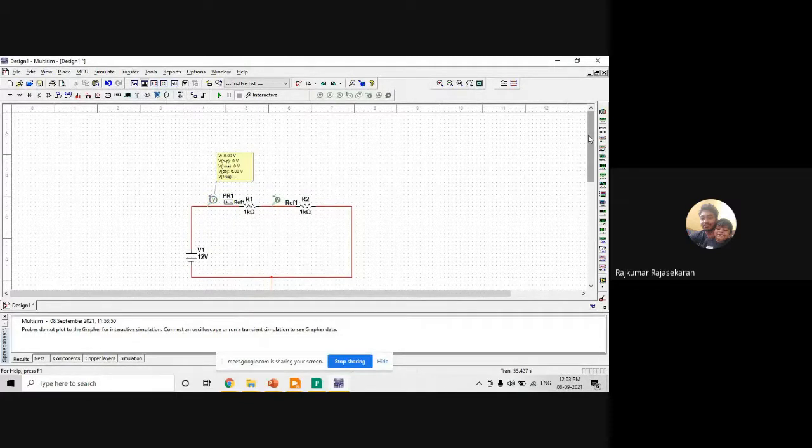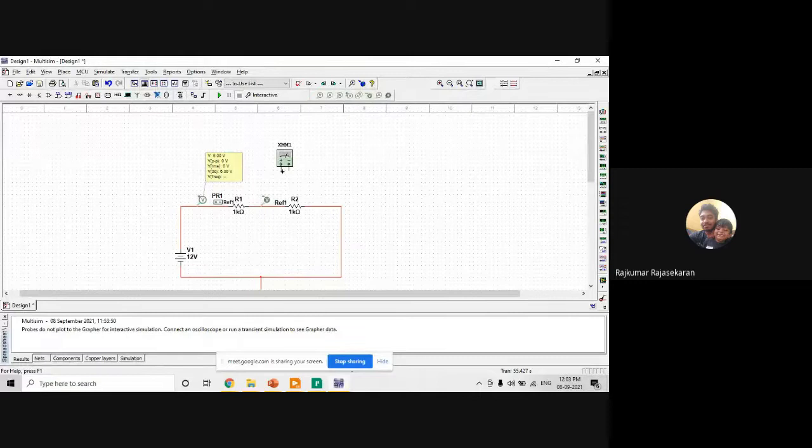Now, to make things simpler, Multisim also has options for including virtual instruments. If you don't want to use these instruments, you can also use virtual instruments. The virtual instruments are available on the right hand side, which you can gladly make use of. This will act like an emulation of the instrument inside Multisim. So if you want to make some measurements out of a simple circuit, let's say, you can make use of these instruments.